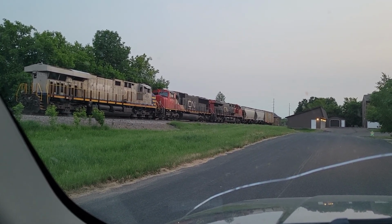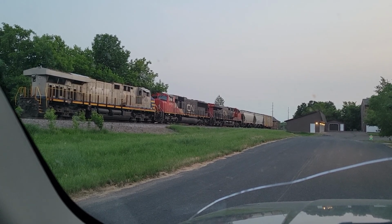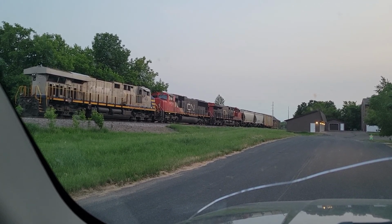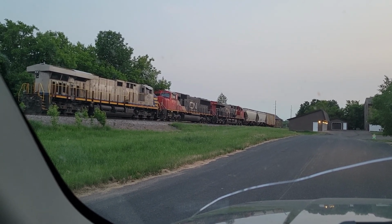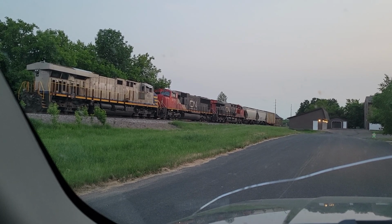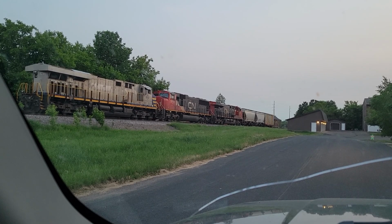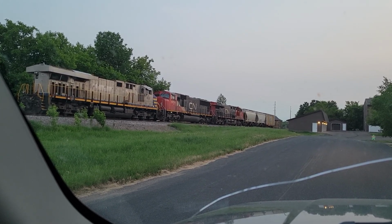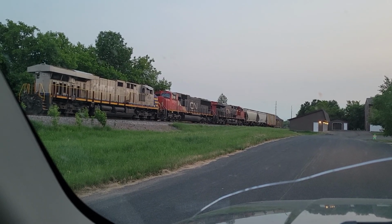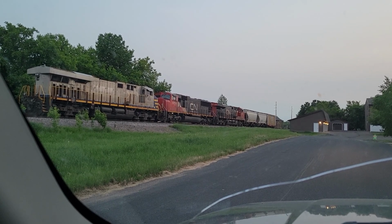As you can see, ES44AC 2846 actually led on that, while SD75I 5794 is in the middle second, and third was the X City Rail 3932. And 3932 decided to do the honors for the return with those two sandhoppers and that autonomous inspection car. The autonomous inspection car was right behind the 3932 at the time when I saw it go westbound.